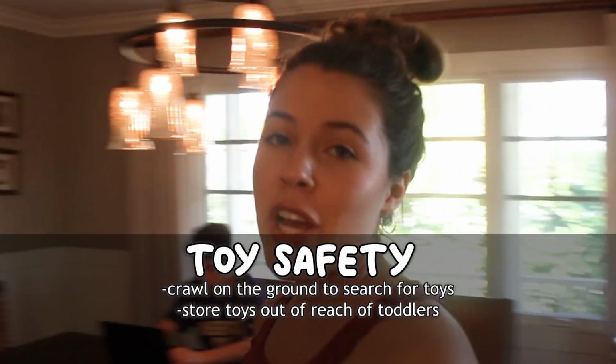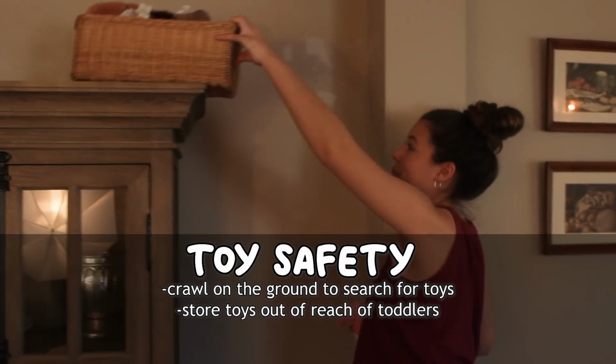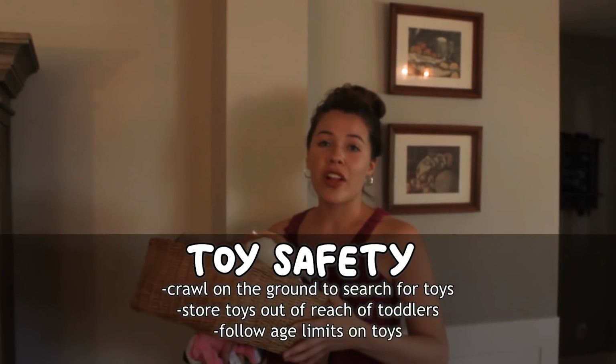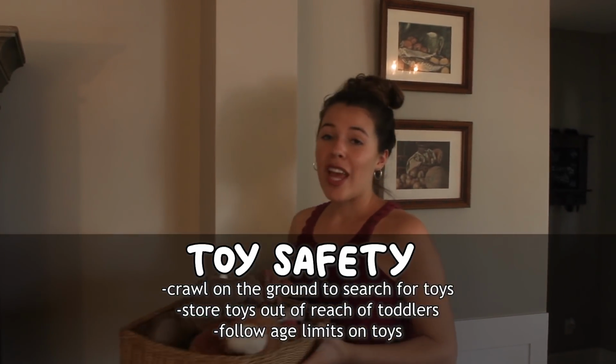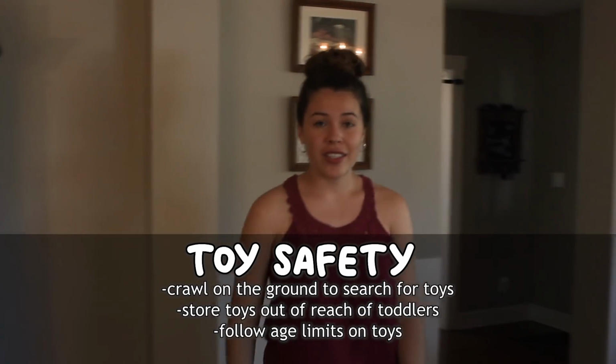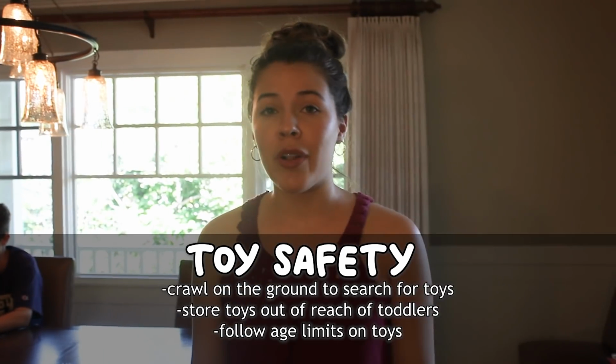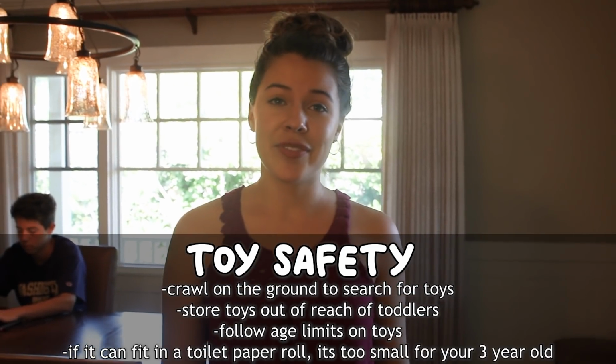Store toys away when your toddler is done playing so they can't secretly get to them when you're not watching. And don't forget to follow the age limit on certain toys. If it says not for children 3 and under, it's important to follow those instructions. And remember, if a toy is small enough to fit through a toilet paper roll, it's too small for your child.